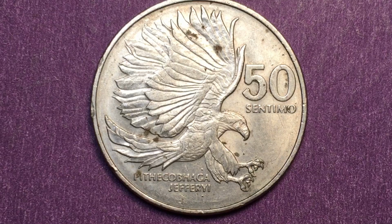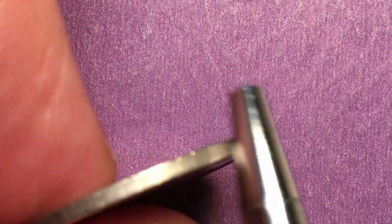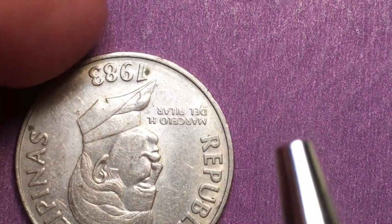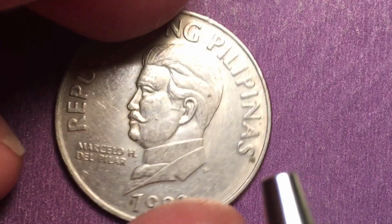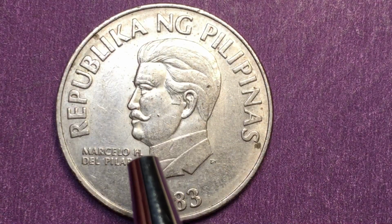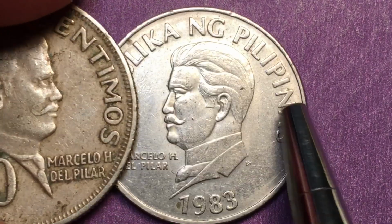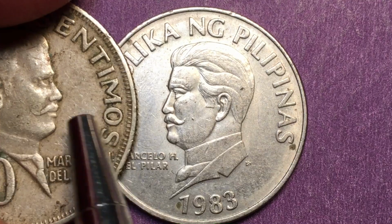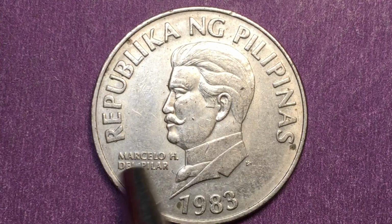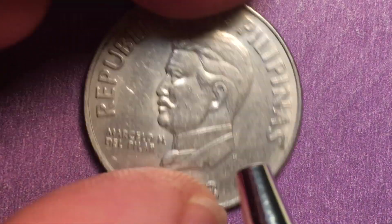Now this coin here was made from 1983 until 1990. And if we tip this one up, we see it has a smooth rim, and it's a copper nickel coin. This is the first year they made this one in 1983. Again, it has Marcelo H. Del Pilar, but this time he's facing the other direction. Instead of facing to the right, he's facing to the left. There's his name. Republica ng Pilipinas, 1983.